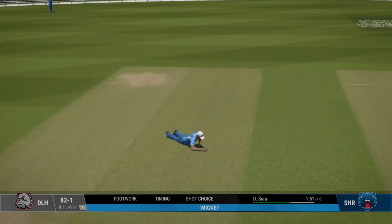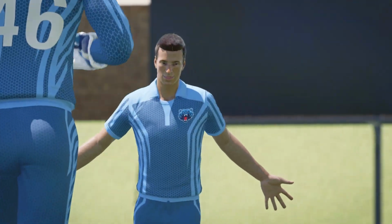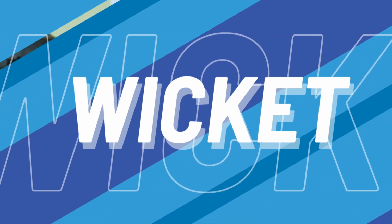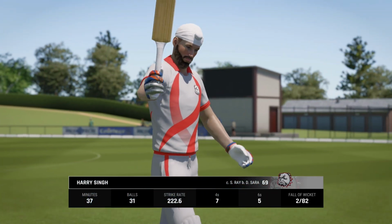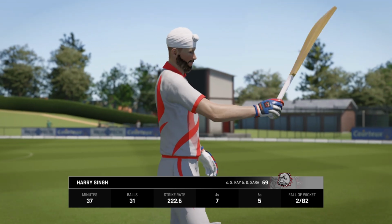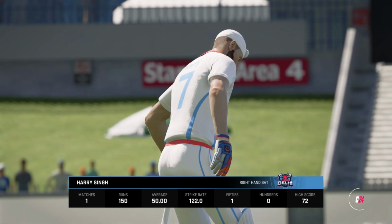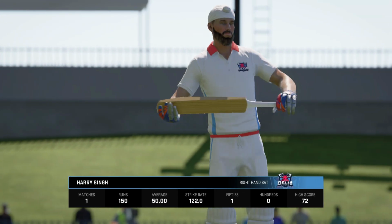And that's a tremendous catch at cover. Great stuff. Super catch. A great innings coming to an end. Brilliant scoring. As they take guard, they'll want to feel bat on ball early and get off the mark and settle the nerves a bit.